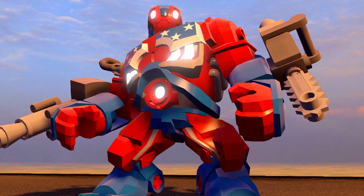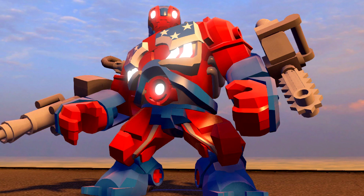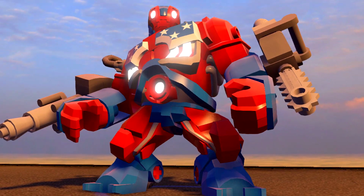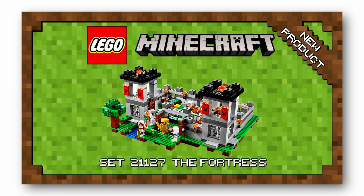And I, for one, am pretty happy about this news just because we're getting more new characters as opposed to sort of reiterations of old guys we already have. Okay, that is just my two cents about it, but let's check out a closer look, I suppose, to the new Minecraft Fortress set. This is set number 2127.